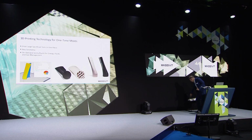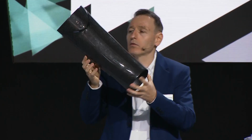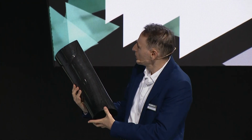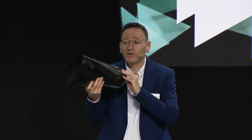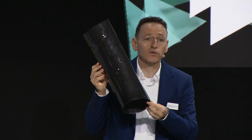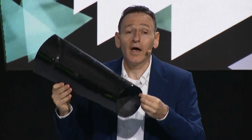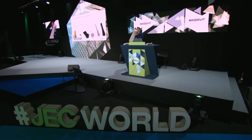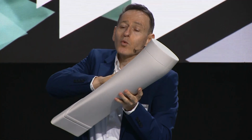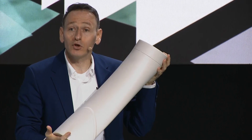For example, if I want to create this air inlet, if you look carefully on the geometry of this part, it cannot be produced in normal molding techniques. It's very, very complicated. And with our technology, we can take the same water-breakable material that we printed. Now it's totally hollow inside. We wrap the carbon fiber or fiberglass on this sacrificial tool.